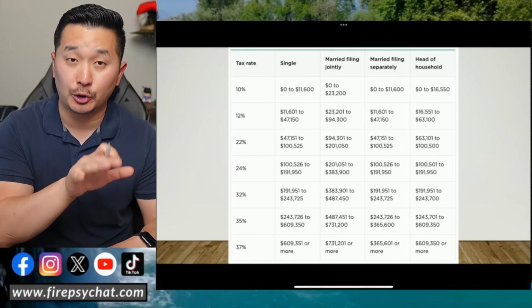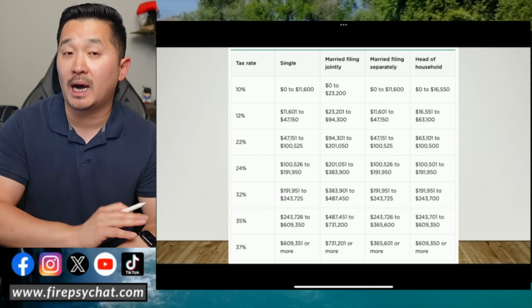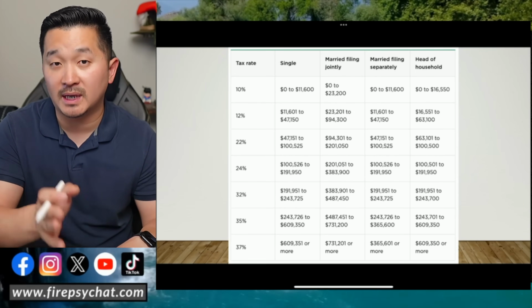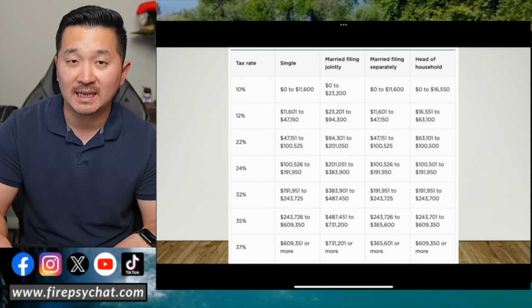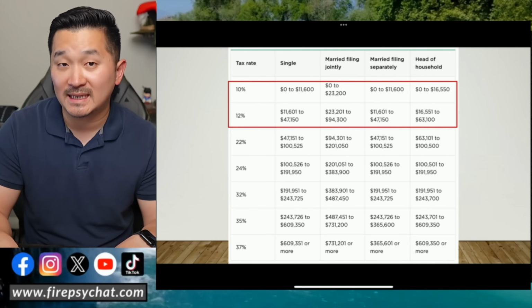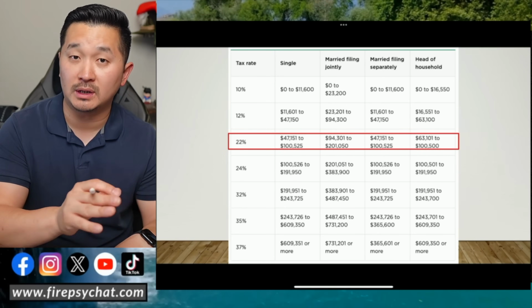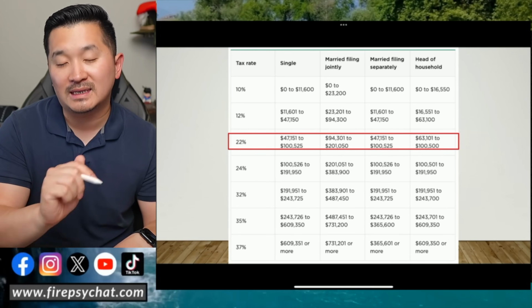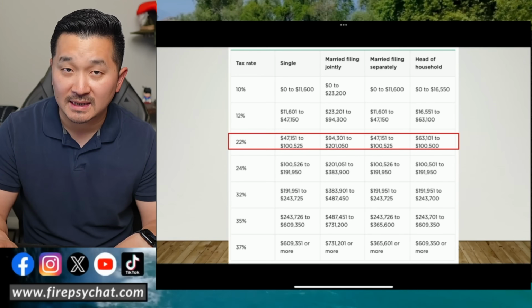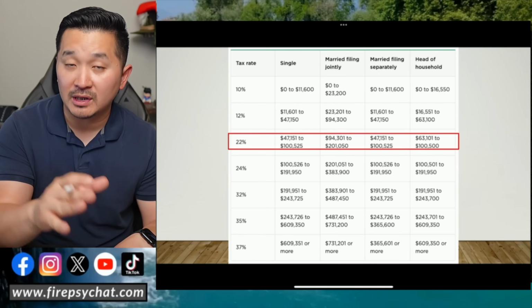Remember that these dollars are for your taxable income and not your gross earnings. Your taxable income is after you deduct the standard deduction or itemized deductions. So if you're single making $47,000 a year, your first $11,600 is taxed at 10%, and the next $36,000 is taxed at 12%. If you're married making $150,000 a year jointly, your first $23,000 is taxed at 10%, and the next $71,000 is taxed at 12%, and the remaining $56,000 is taxed at 22%. So your tax threshold is much higher if you're married and filing your taxes jointly.